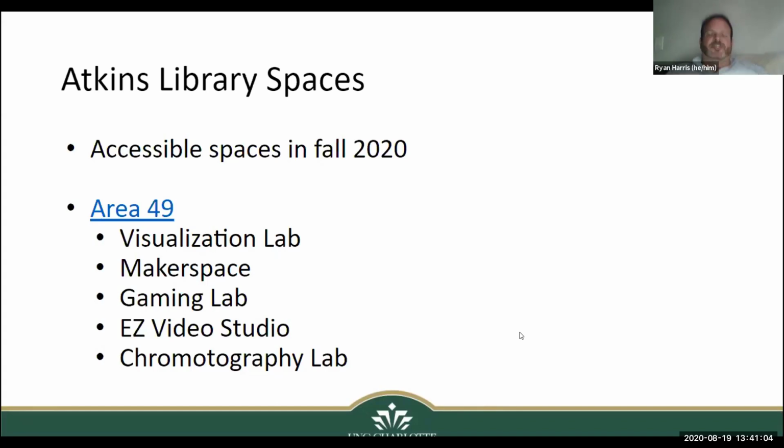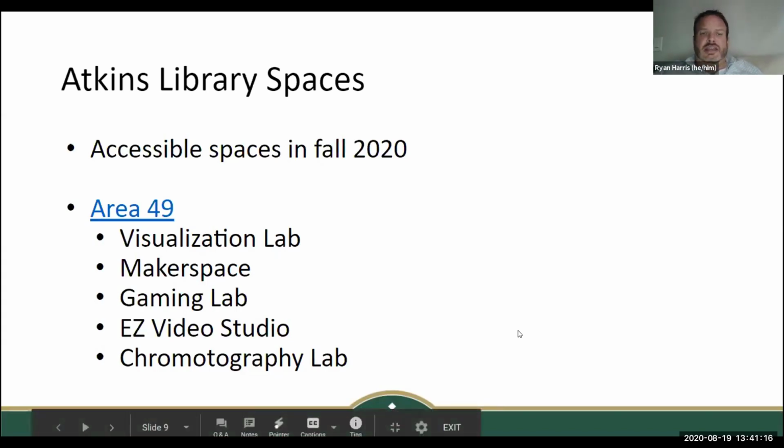So by moving stuff to offsite storage, we'll be able to put what we keep in the library in order again, which will be nice just for people finding things. Another reason is this will actually create more study space for the students, which is deemed important, especially with the pandemic and just creating more space in the library. And it will also allow us to make the spaces in the tower floors ADA accessible. Right now, they're not. So those are some of the reasons why we're doing offsite storage.